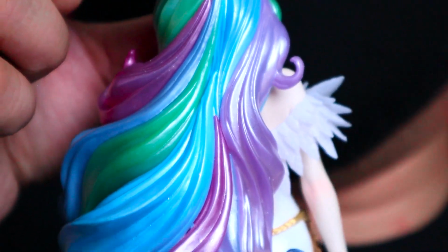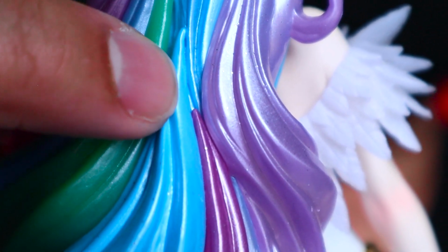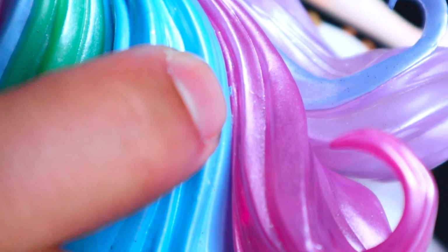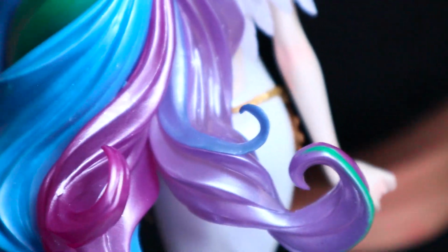The hair looks great from far away, but when you look at it up close, you'll see some inconsistencies. It's just not as flush. You can see these weird additions right here. The paint job over here has a little bit of blue bleeding into the pink. So that's a couple of things that I noticed.